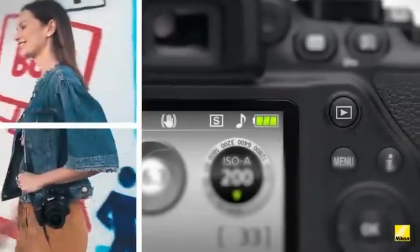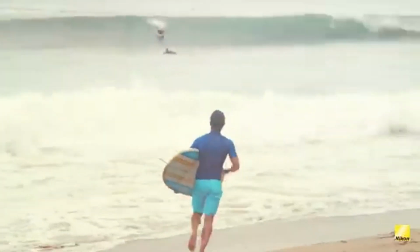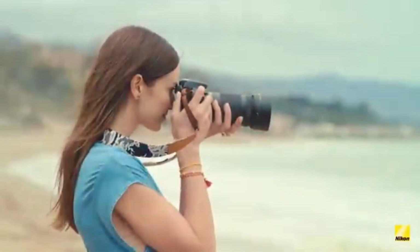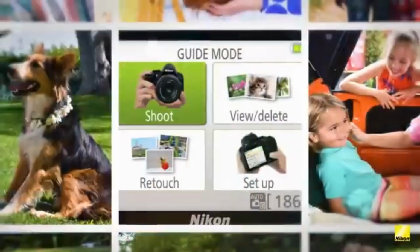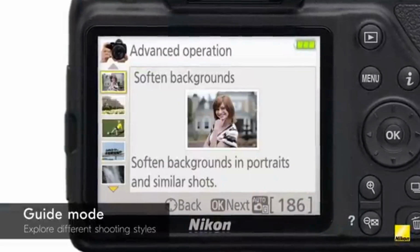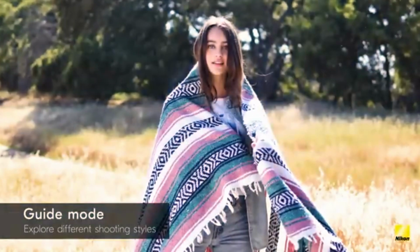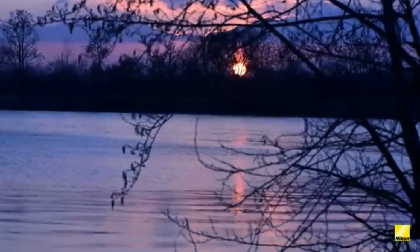Connect your tablet or smartphone to your D3500 using SnapBridge technology. You may also use your mobile device as a remote control for your camera and share your photos instantaneously. You can create and review your photos with ease on the 3.0-inch LCD panel. Whether you're shooting a video or taking pictures, you can be sure that you have a clear, sharp perspective of your subject thanks to the bright and clear display.